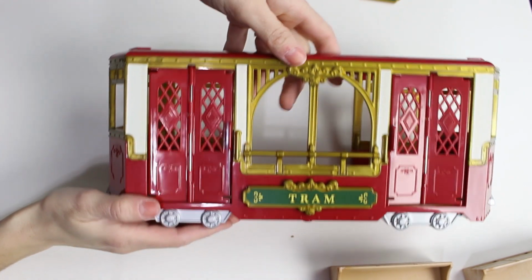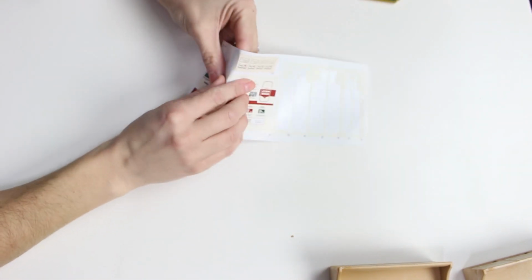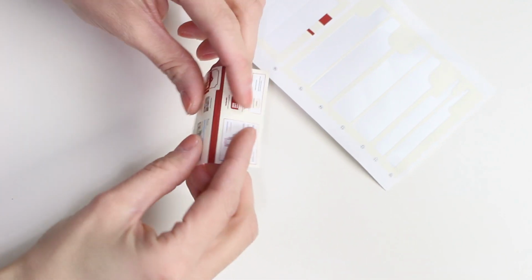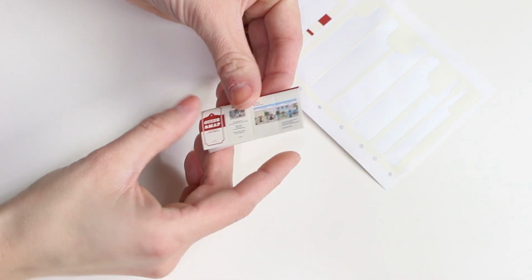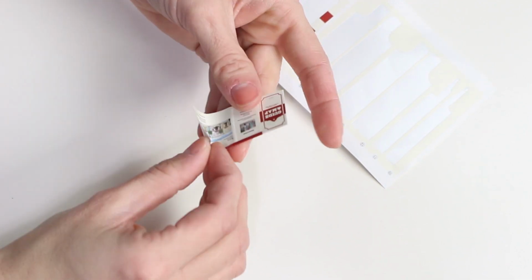Now we gotta make some passes and tickets and maps. Right here, I think we have to fold it in half. I might mess all this up right now, guys, but hopefully not. So I think we fold it in half. You get one shot at this. You cannot peel a sticker off of a sticker. Fold it up like a brochure.